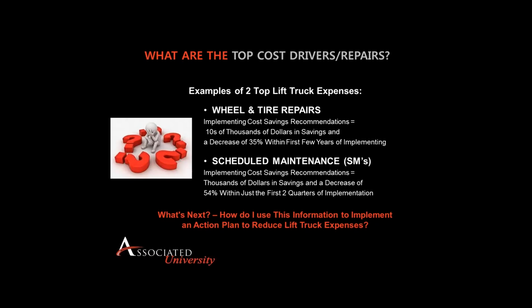Because again, the tire itself may have cost more. However, it is the savings on the labor end that is the most cost savings, because you're not having a technician having to come out as often to replace those wheels and tires. In addition to that, you also have less downtime for that equipment. So the productivity in your facility is also affected.